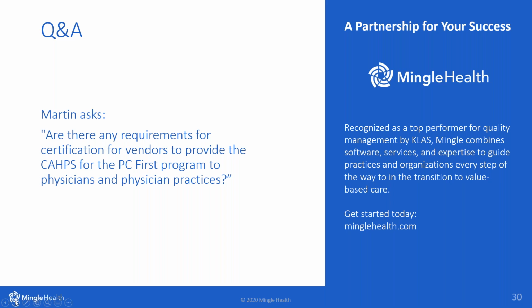All right, this is a question related to CAHPS. Are there any requirements for certification for vendors to provide the CAHPS for the Primary Care First program to physicians and physician practices? CMMI has commented that they are vetting vendors at this point, and we will receive information about the vendors that have been approved for participation in the program. I anticipate we'll have more information in the next 3 to 4 months about CAHPS and what practices will need to do for that measure.